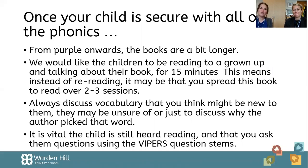So once your child is secure with all of their phonics, they will be moving on to longer books, and this is from Purple onwards. The idea is that when they are on the longer books, we're maybe not asking them to read the book 3 times, because hopefully by then they are fluent and they are much more confident as readers. But what we would still really like you to do, this is in Key Stage 1, is to spend time with your child, just read with them.